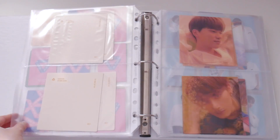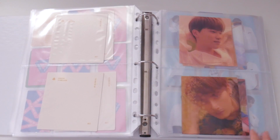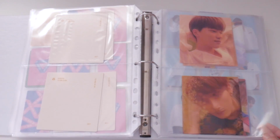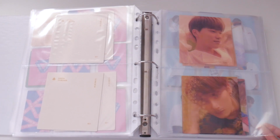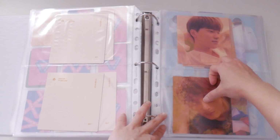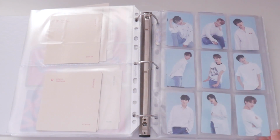So the reason why I have so many photo cards and lenticulars from this era is because I did a fan sign slot. I bought a fan sign slot, so with that came a bunch of photo cards and lenticulars. I didn't want the album shipped over, I just wanted that and the signed page. So I can show off the signed page another time. The last thing we have that's most recent, not in terms of albums but just photo cards, is the one from the third generation carrot kit.